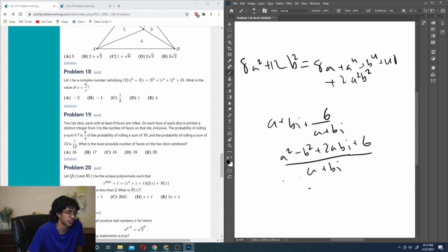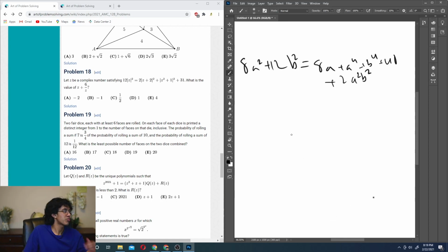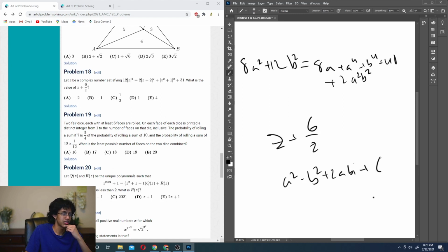Well, I'm assuming this has to be 0, right? Wait, so a or b has to be 0 then? Oh, I guess. Oh, that seems nasty though. What's so special about the z over 6 plus z though? I don't get it. So you get a squared minus b squared plus 2abi plus 6 over a plus bi, right?